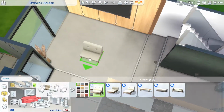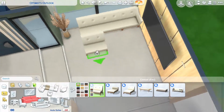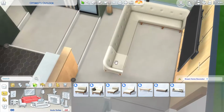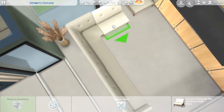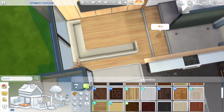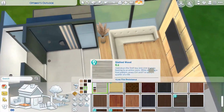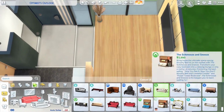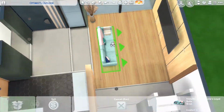I only build with medium wall height. I mean, even my starter home is with medium wall height. I never ever touch the small wall height anymore. So it's kind of weird that now I just find it so hard to build with small wall height. But I don't know. I'm done ranting about that now. But anyway, I couldn't decide on whether or not I wanted cabinets, and that was my big rant about it.